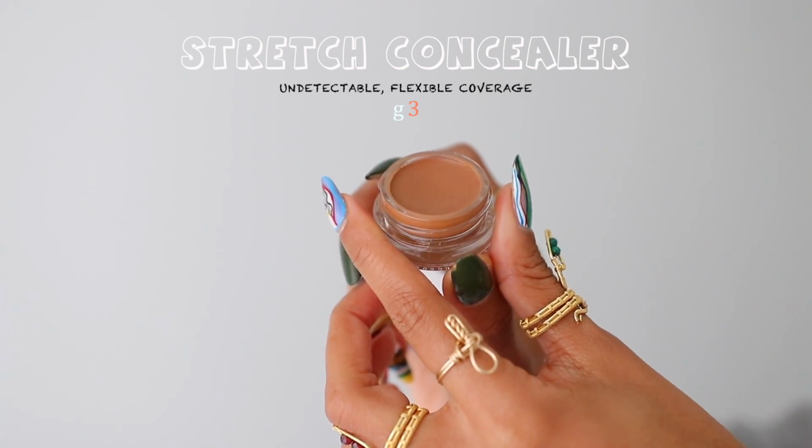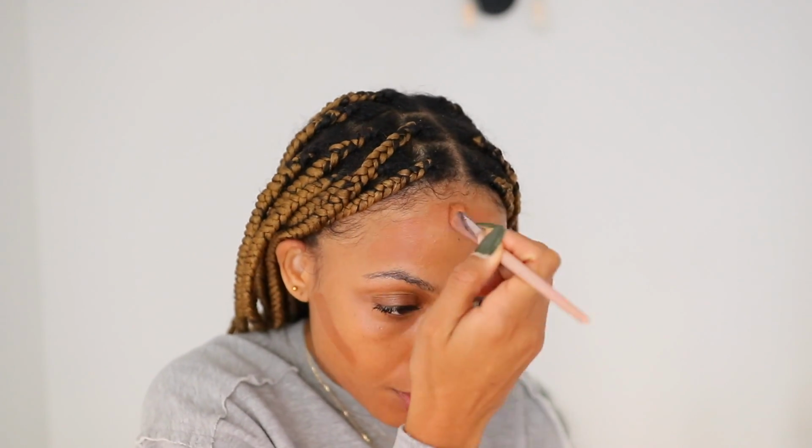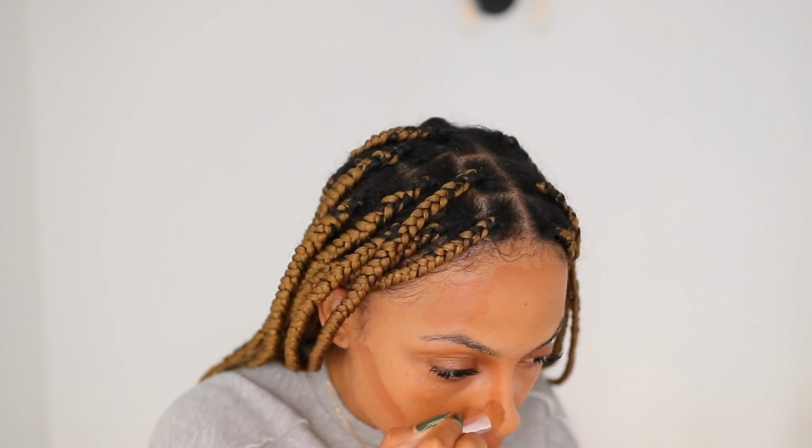Next, I'm gonna take the Stretch Concealer in the shade G3 to contour a bit. So we got the contour, right?